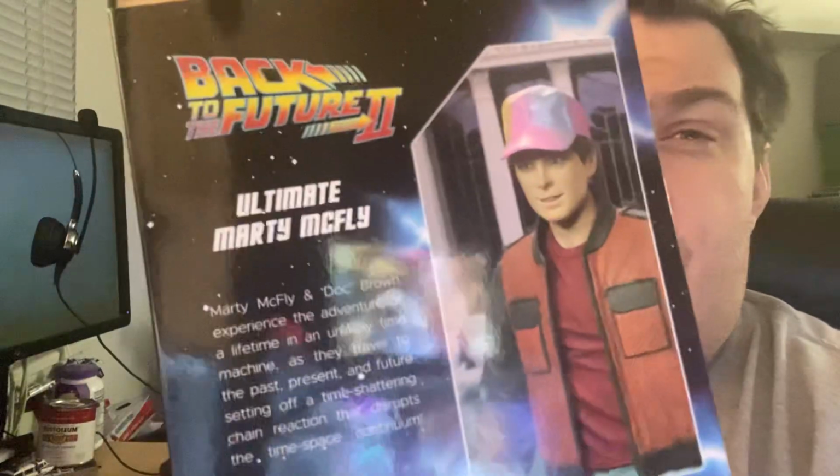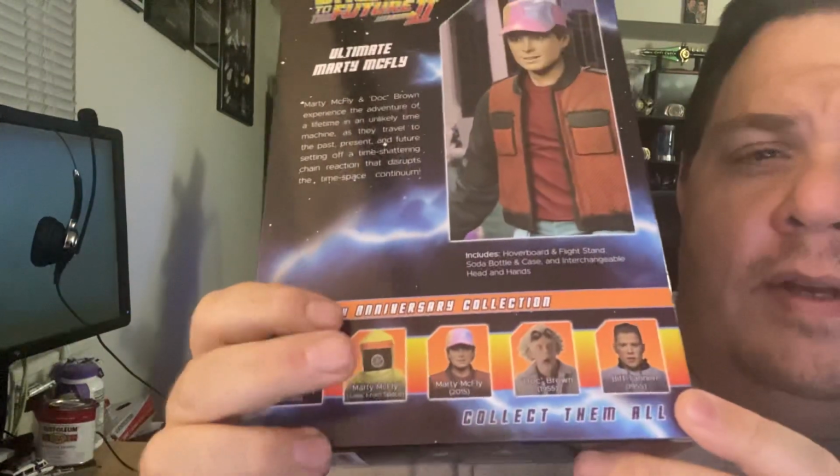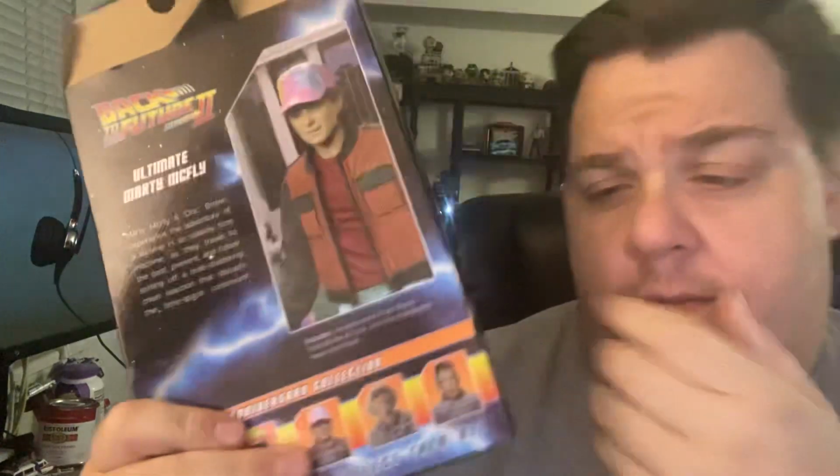Now, on here, they don't give you a bunch of extra poses like they did on the other one, which is perfectly fine. And again, they show you the full listing here. The Ultimate Marty's, 1985. Radiation Suits, 2015. Doc Brown from 1955. I would prefer if they released Doc from 85 first.